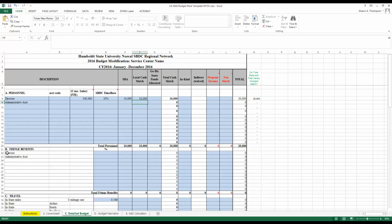And then for fringe expenses, you can do this a couple different ways. Most of the centers list it by the position. So the director might have a fringe rate of, well, probably more like 35% or something, and the admin assistant could have even 50%. But if you do need this template to be changed to have the breakdown per benefit, where it says Social Security versus vision versus medical, et cetera, that would be okay as well. So that's how we do it at HSU.